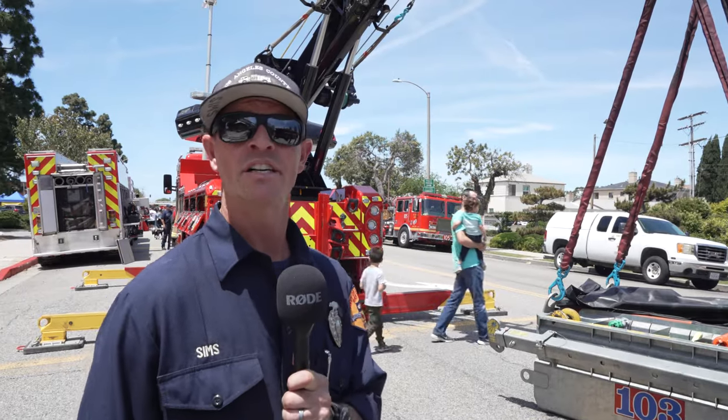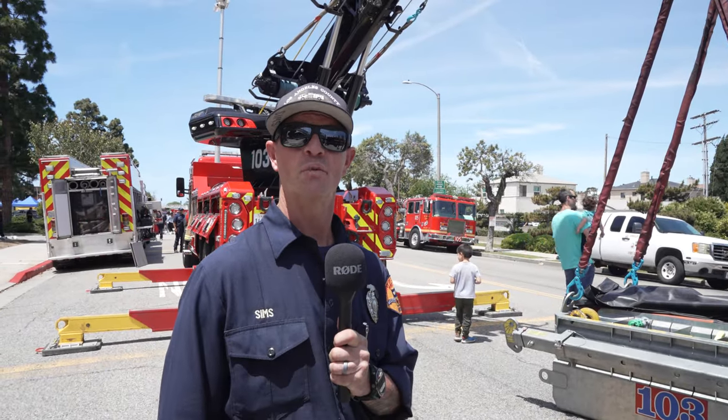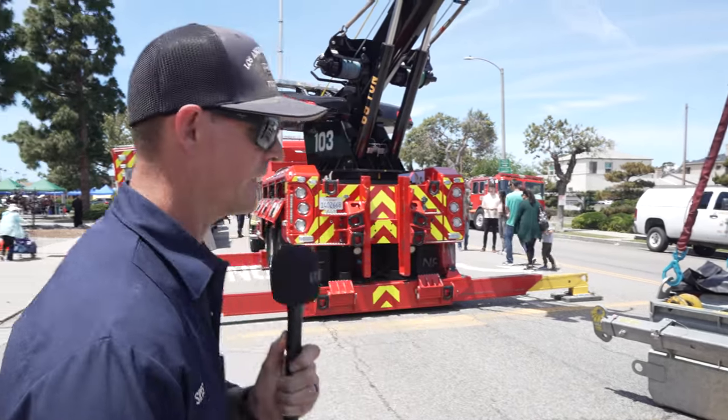So hi, I am engineer Benny Sims from Fire Station 103 in Pico Rivera, and I'm going to show you one of our specialized rigs today. This is our heavy rescue, which is what we use for any type of major building collapse. Vehicle goes into a building, vehicle goes under another semi, car goes over the side. This is the vehicle that we use to actually effect the rescue. So come with me and let's take a look.